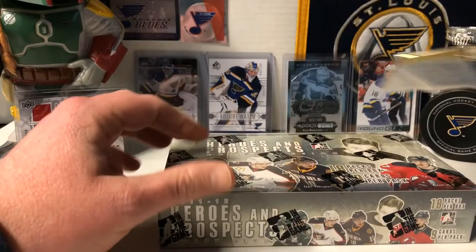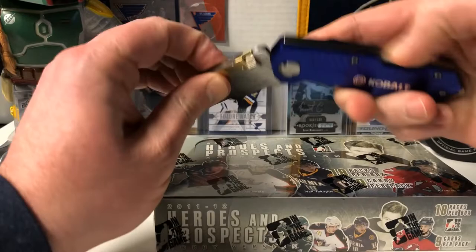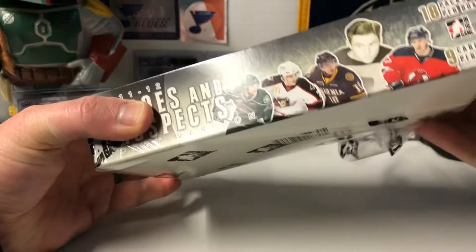in this series. Most notably, for me anyway, you've got Vladimir Tarasenko, you've got Jordan Binnington, which is really what I'm looking for, Galchenyuk, McKinnon, Henrique, Braden Schenn's in here, Jake Allen. They also have jerseys and autographs of those players as well.